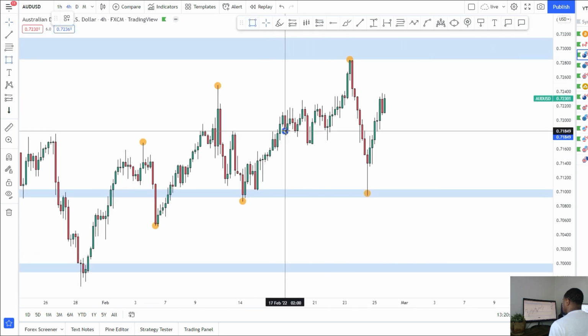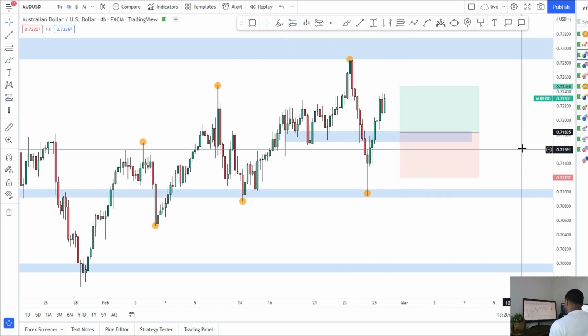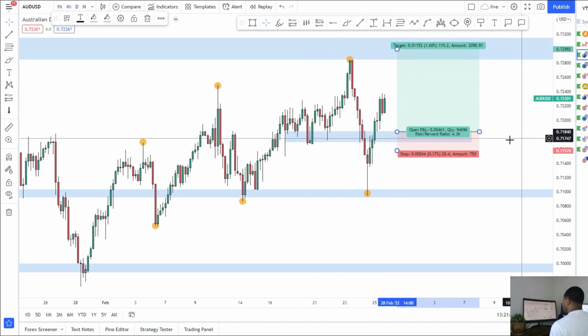I'm mainly looking at this area for some longs, which we found support in for that move up. So I will be looking for some longs around this area at 0.71800, probably on the hourly time frame, and then push back into 0.73 for next week.